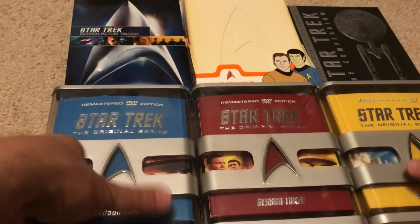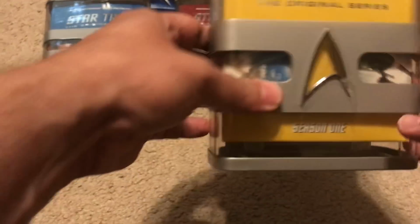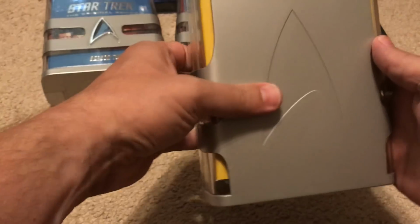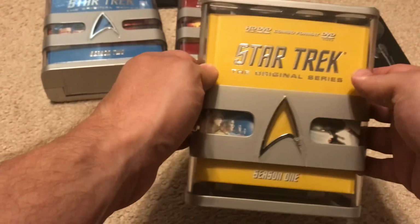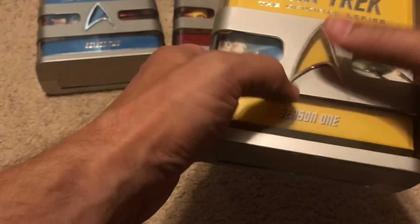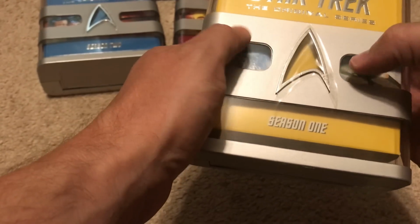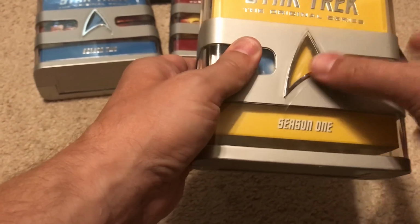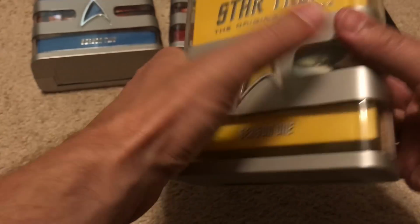So let's just begin. I'm going to sort of move this back. Now, these sets are beautiful, but they're a little unwieldy. The cases are just really awesome. It kind of makes you think of the technology, the canisters from the Star Trek universe. I still have the little protective sticker here, and I haven't taken it off yet, and I don't think I will because I want to keep that chrome looking good.